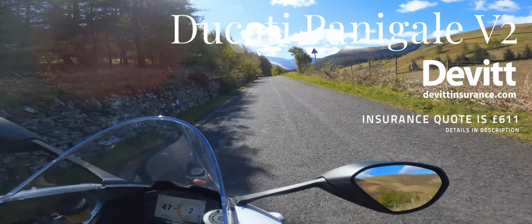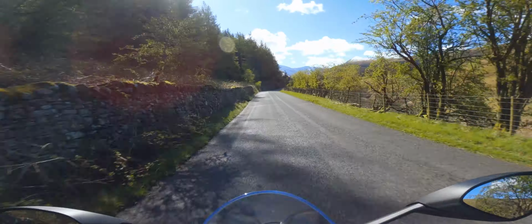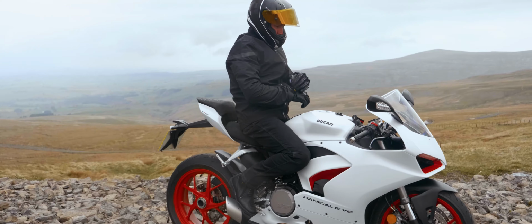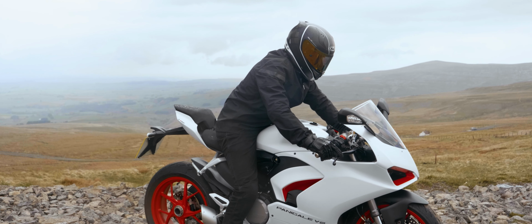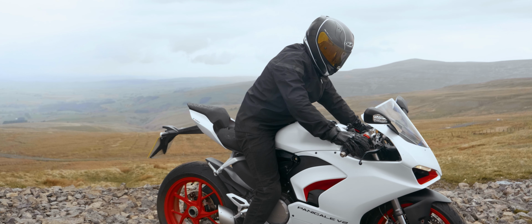If this is all sounding a bit too sweet for you, are there any thorns in the side of the rose that is the Panigale V2? Well, there's a couple of things that we noticed. Firstly, the bike doesn't always start up great. You'll need a good battery if you own this bike and a regular charge, as it does take a lot to get it to turn over.